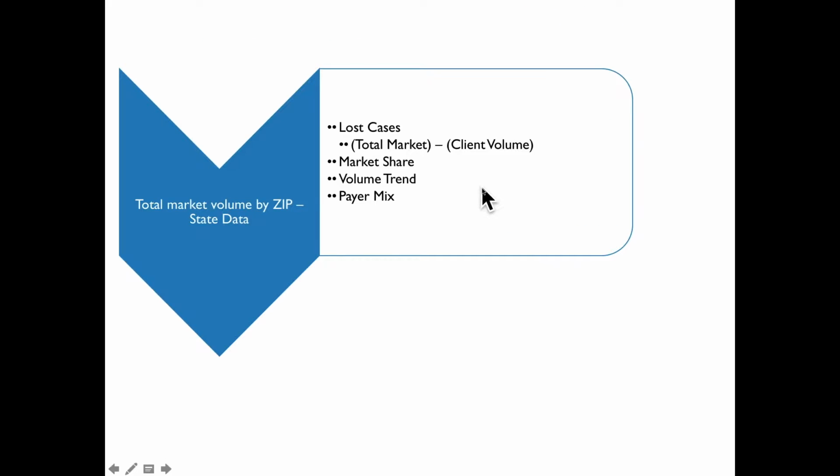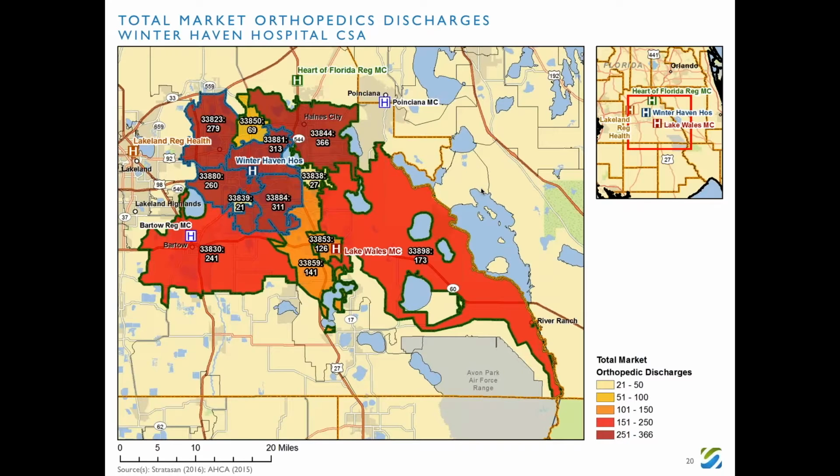target patients. So as we continue on, we're going to look at lost cases, we're going to look at market share, we're going to look at volume, and obviously we're going to look at payer mix. And this is going to really create a lay of the land so that we can create a strategy to find the best areas to go after.